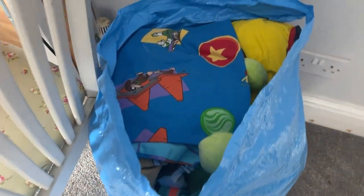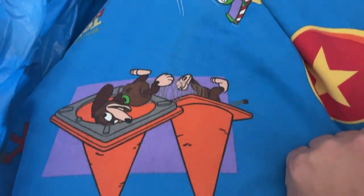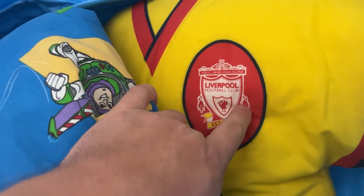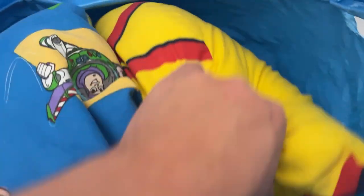And this is what we've just pulled out from the bag. Don't know if it's because it's a blue bag, but this one, I really want to see what's inside it. And let's be real, probably the best Pixar movie of all time, Toy Story. Not so good on the football cushion, but we'll accept that. Let me rephrase that. The best movie of all time, Toy Story. Let's go. I'm yelling timber. Whoa.